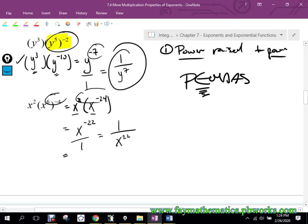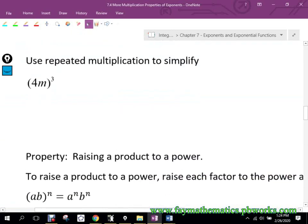Is that something we can do? Yeah. All right, let's go a little bit further with this. I know we got about 7 minutes here, so just stay with me.